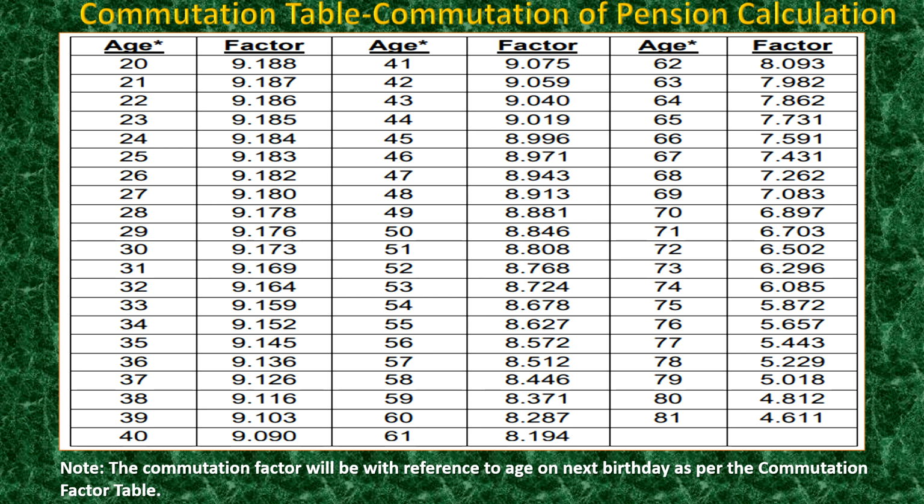So the age next birthday for a retiring government servant will generally be 61 here. Age will be 60, the retiring age will be 60, so 61 will be the age next birthday. Then the relative commutation factor is 8.194. So for retiring persons, generally, 8.194 will be taken as the commutation factor.